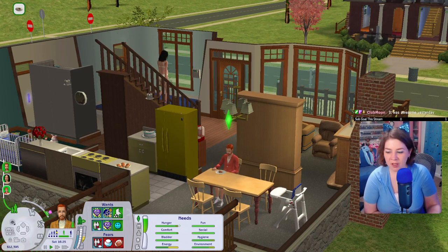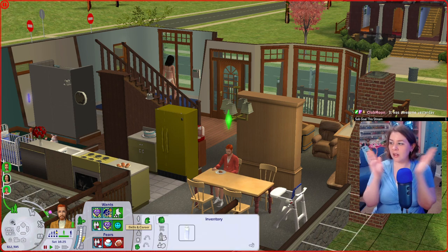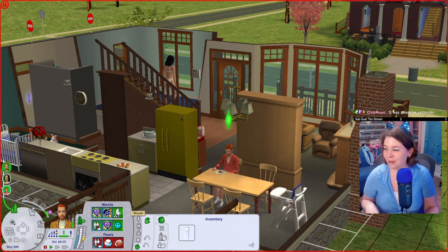Ooh, what are we gonna name the next kid? Okay, wait. We have to pick out a name. Let's look at the family tree. Oh, I know what we should do. How do we make Moist Goat into a human name? We should name the baby after Moisty.